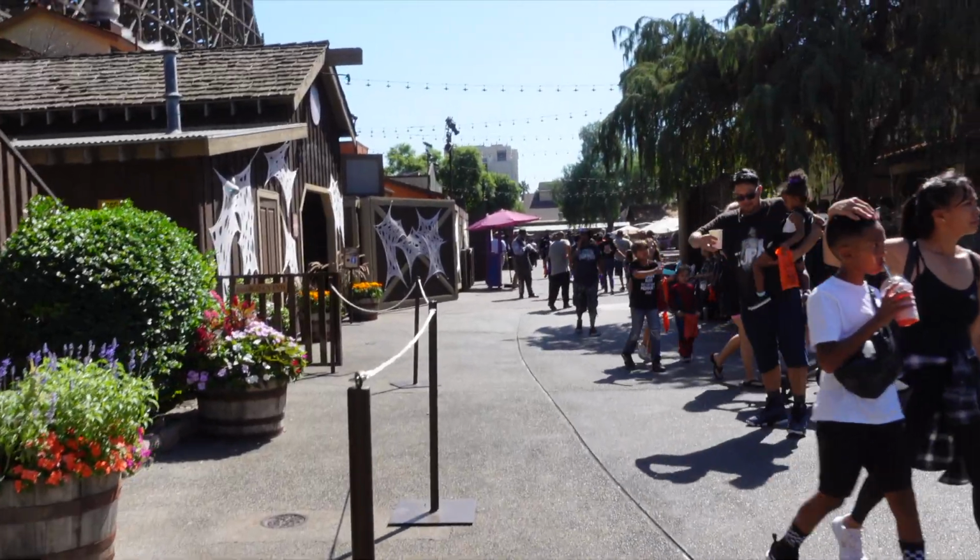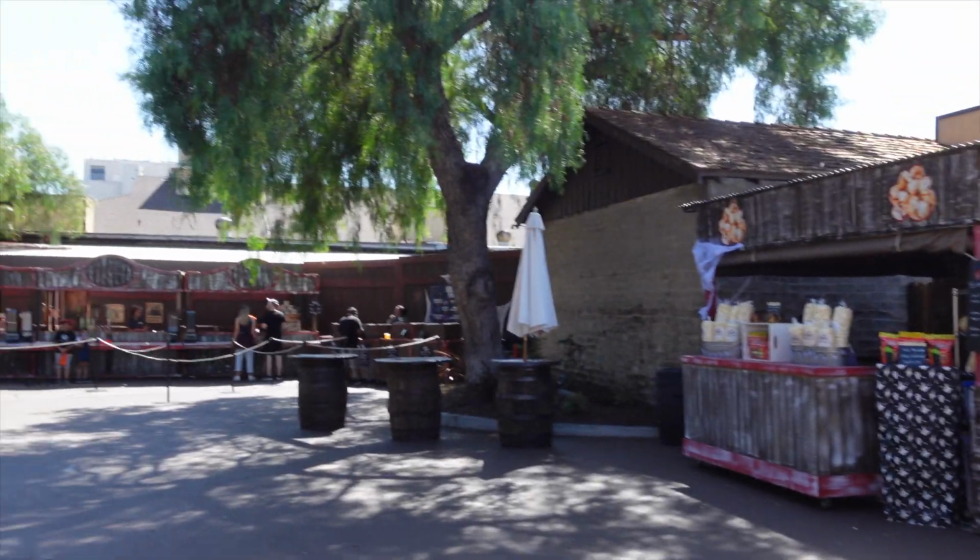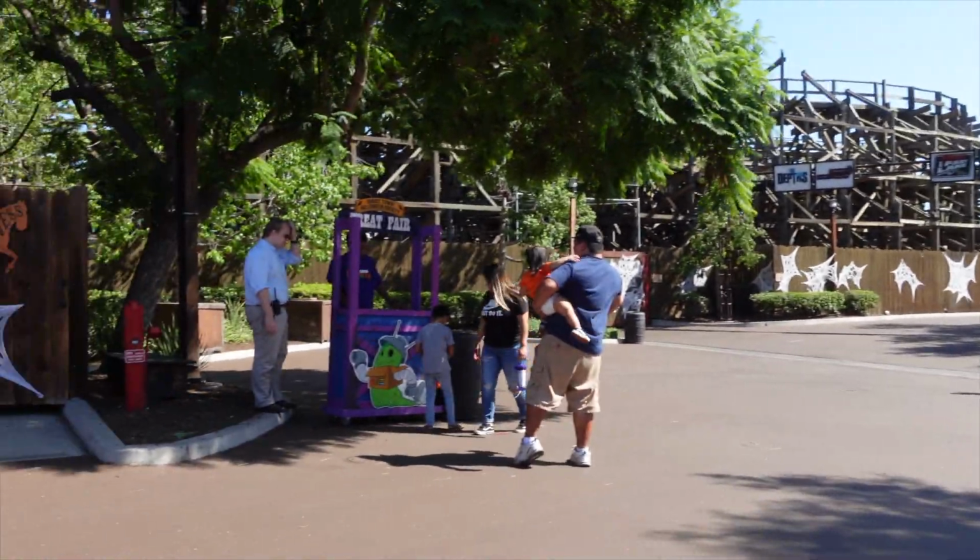All right, so it looks like Ghost Town Trail is actually open during Spooky Farm, so let's go in and just see what kind of offerings they have.